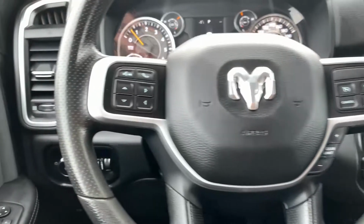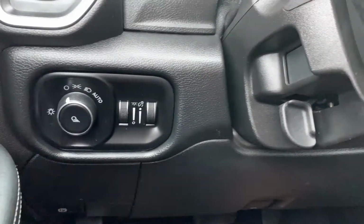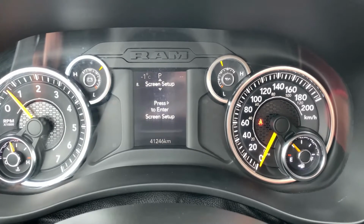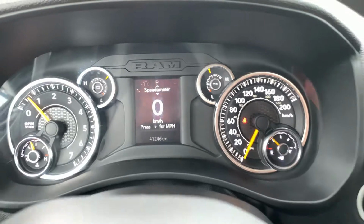Cruise control and shifting options on your right, on your left, Bluetooth and hands-free and dash selection. Fully automatic headlights on the left, as well as a tilt option for your steering wheel. The mileage currently sits at 41,246 kilometers currently. You also have a large menu of information you can scroll through. Take a second to explore that a bit further with your sales advisor.